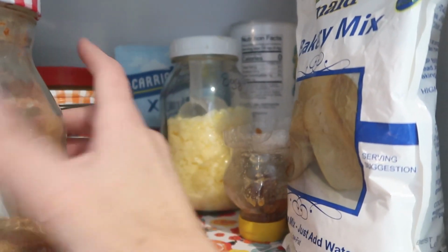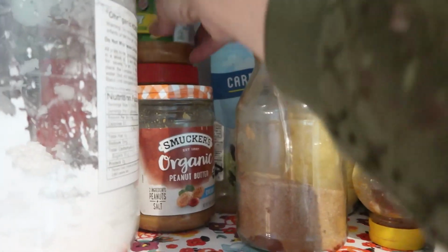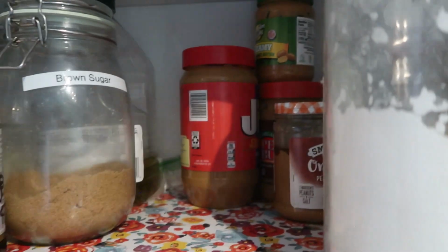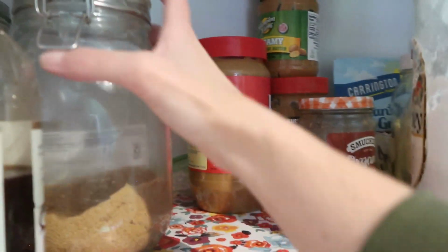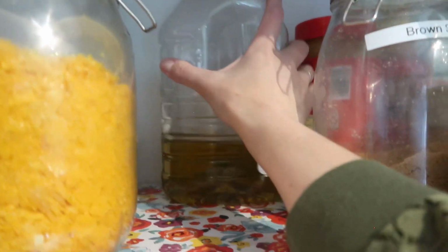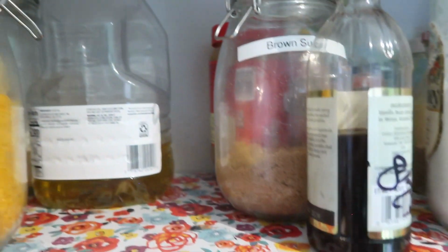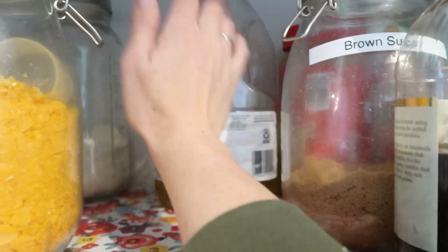Baking powder, some xanthan gum, more peanut butter back there. I don't know why we have so many jars of peanut butter in here. And more peanut butter. And this is powdered sugar, brown sugar, vanilla, olive oil, which is what I use the majority of the time when I'm cooking, but I will use up that avocado oil and the MCT oil that I have over there.